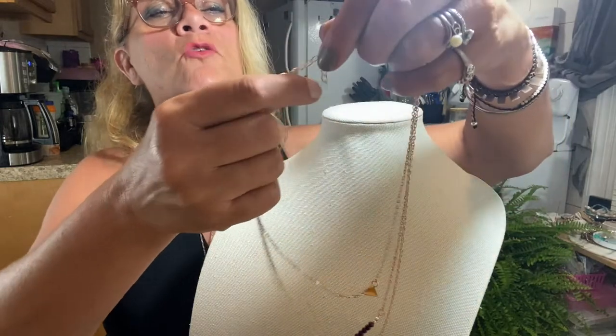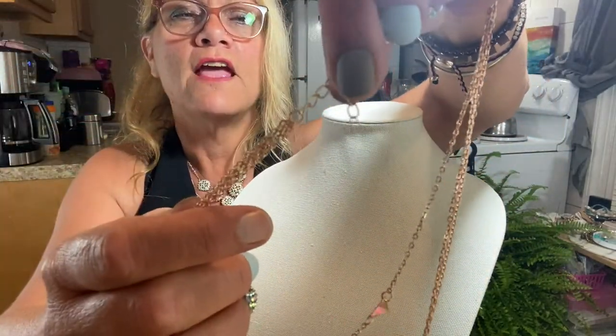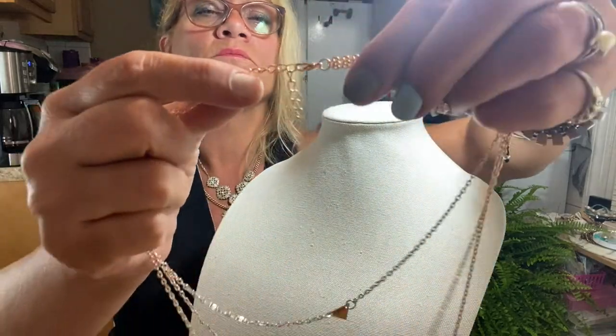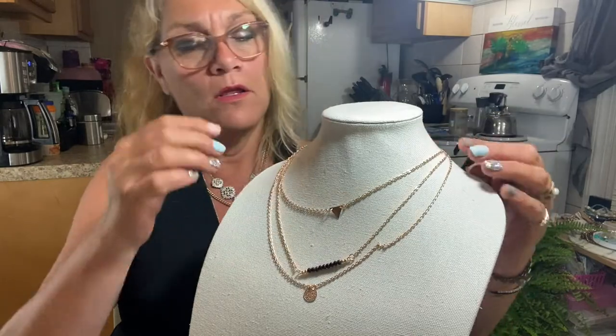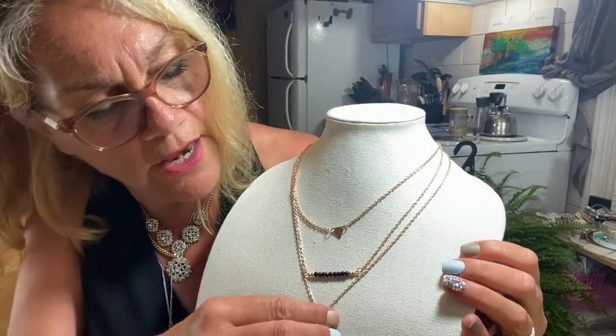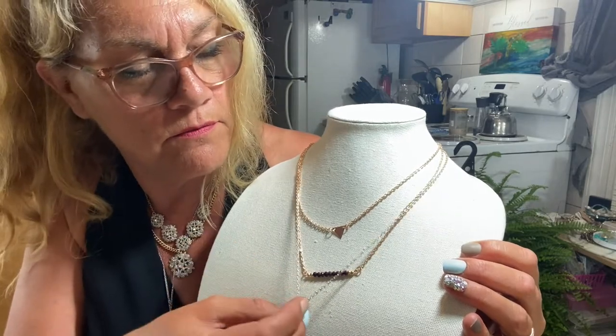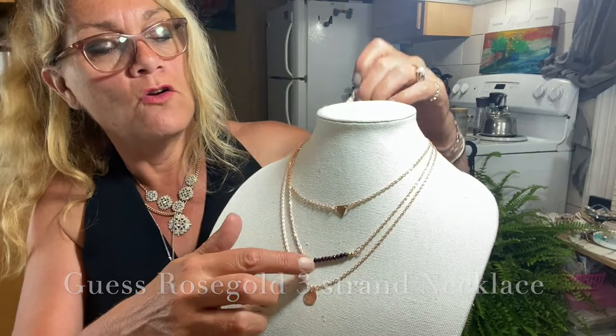It's three stranded. It's missing the tag here. So if it had the Guess tag, it's missing. It's rose gold. I'm gonna put it up close so you can see. It's a little layered necklace. I might have it backwards.